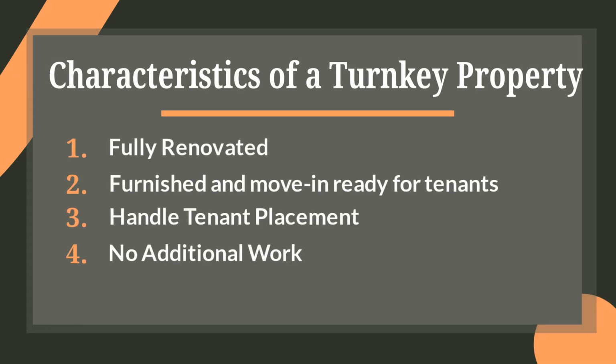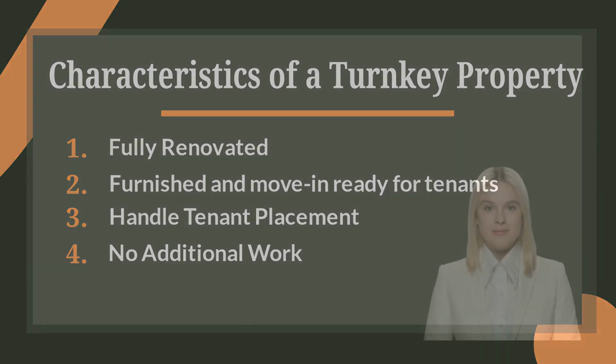1. Fully renovated, with all necessary repairs and updates made. 2. Furnished and move-in ready for tenants. 3. Tenants already in place or with a property management team to handle tenant placement. 4. Low to no additional work is required for the investor.